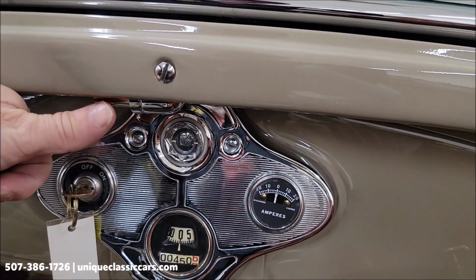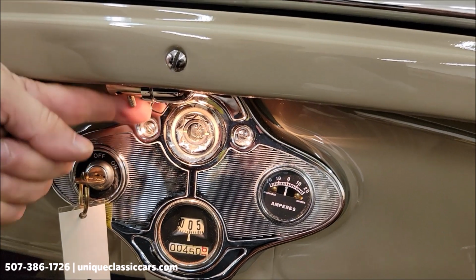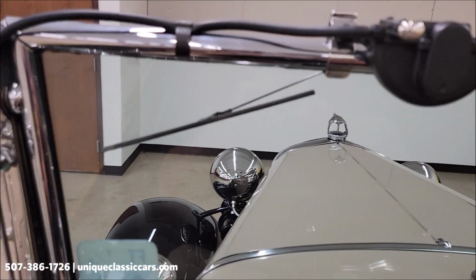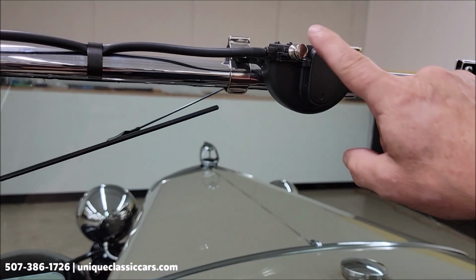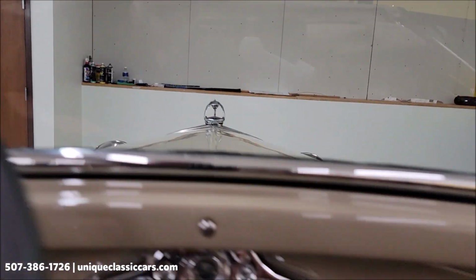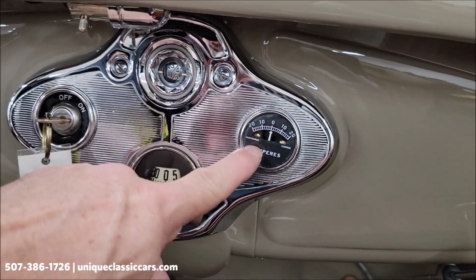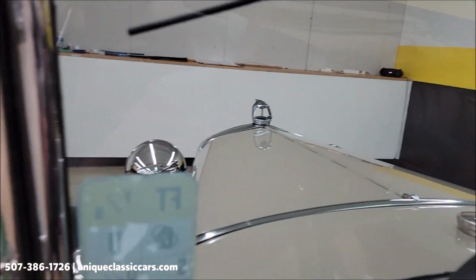All right. Attention to detail. So I noticed on this one, look at this. Light works on the dash. But this is the one that I really thought was cool. This is a vacuum line, so a vacuum operated wiper. That is in perfect working order. And there's your miles, by the way, 450. Fuel gauge also works, and amp meter. So all the gauges are working. Just wow.